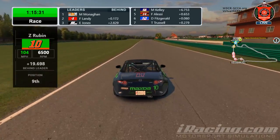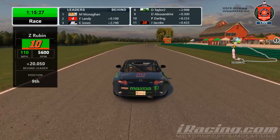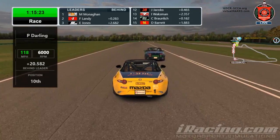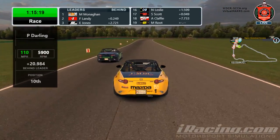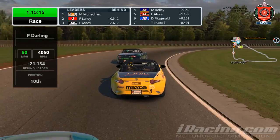And our first Miata to cross the start-finish line on his first lap is Zach Rubin, who's 9th overall in the number 10 car. Behind him, you have Paul Darling in the 155. Looks like Paul's got a little bit of speed on Zach. Might be setting up for a pass here, trying to go on the inside on one, but no, he's not going to go for that.